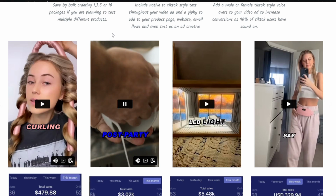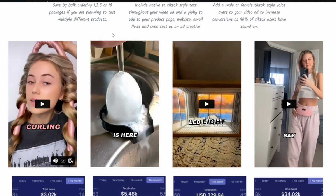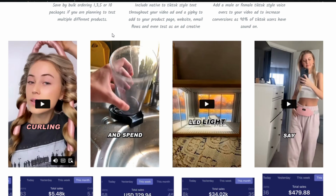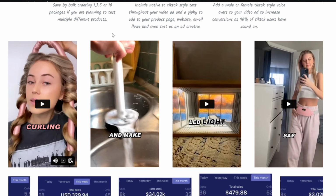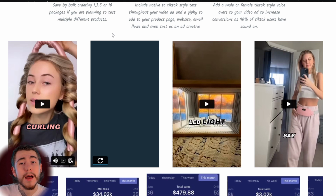Do you dread the post-party cleanup? Say no more. The automatic cup washer is here to save the day. Effortlessly clean your cups with a simple push and spend more time enjoying your drinks. Don't miss out. Check out the link now and make dishwashing a breeze. That is a great creative for a winner that we've seen many times in the past.